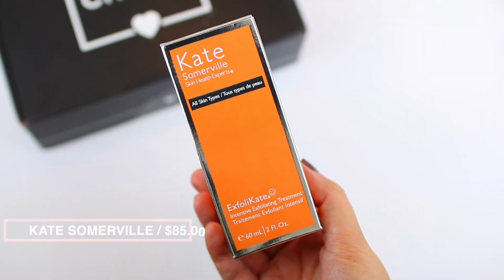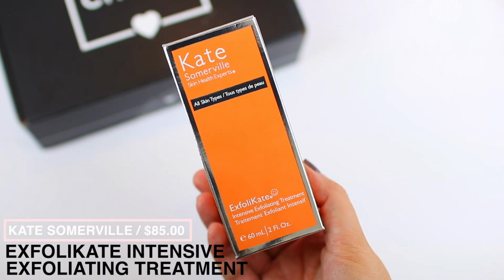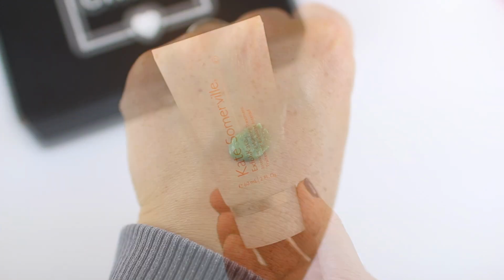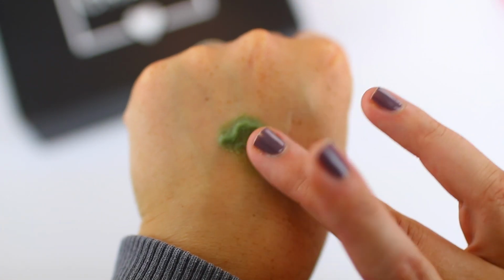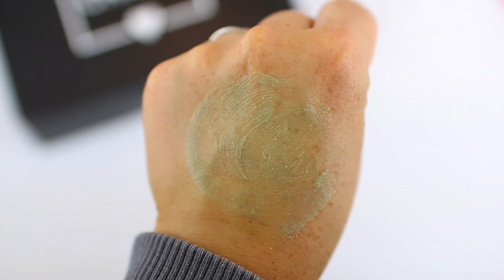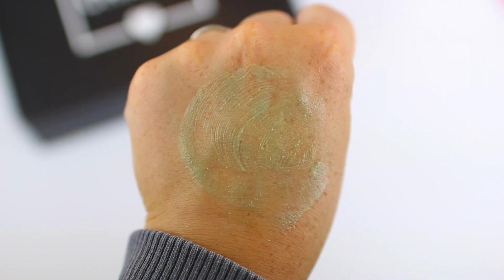So the first thing in here is from SOMERVILLE. I actually have this in my shower right now. It's the EXFOLIKATE Intensive Exfoliating Treatment. So I've kind of been working my way through my current skincare products, and I have used this in the past, but I had an extra one. So I recently introduced it back into my skincare routine, well, maybe like 2 months ago. And I usually use it once a week, once every 10 days, and it's a really nice exfoliator.